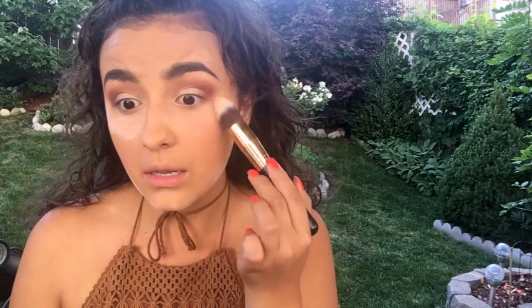So this is how it looks, and you can tell there are some harsh edges, so I grab the other side and blend them in with the rest. So at this point, what I do is I just wipe everything off.